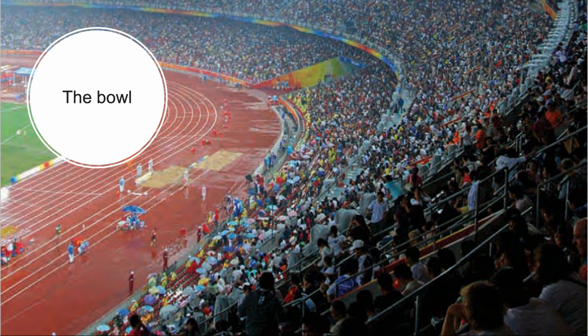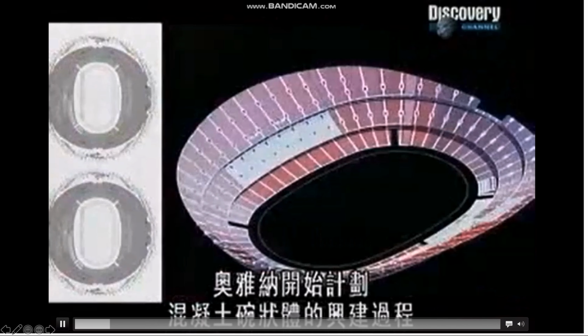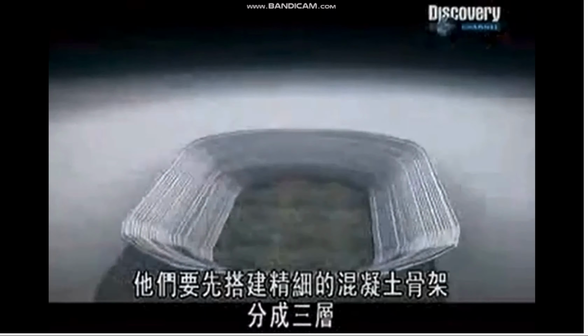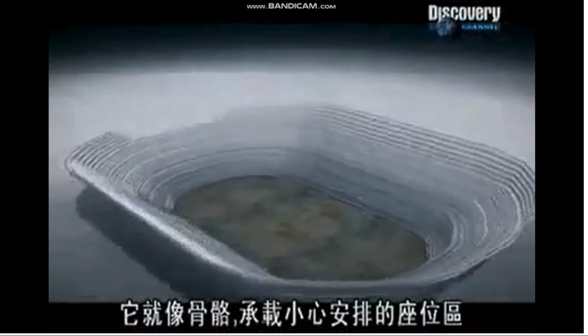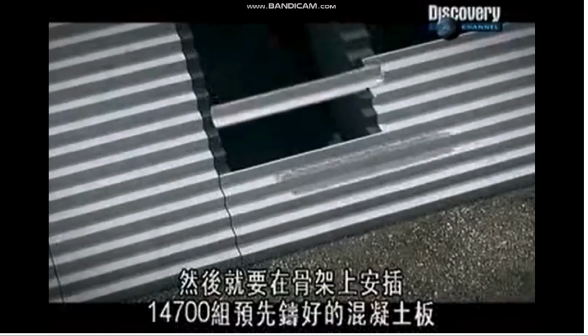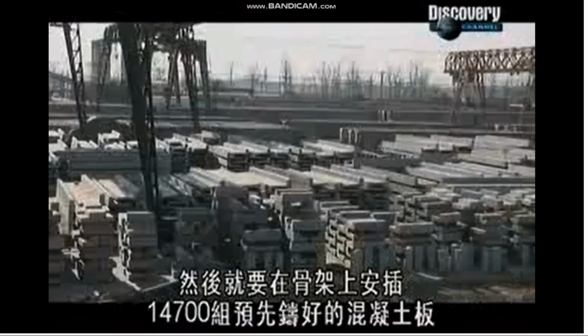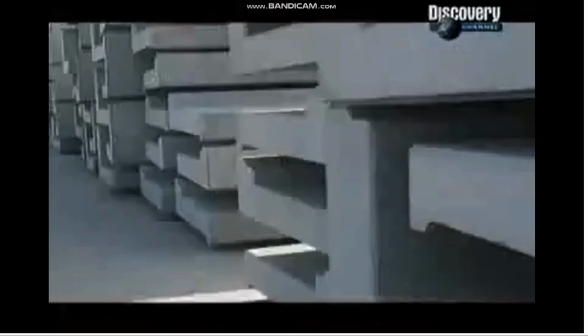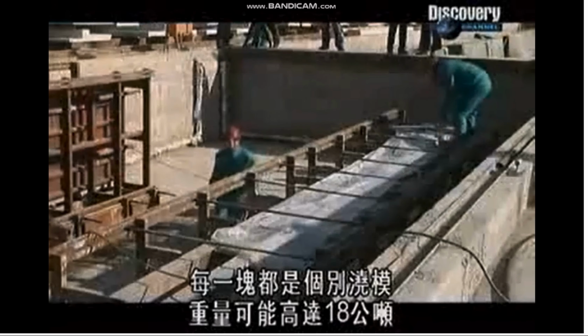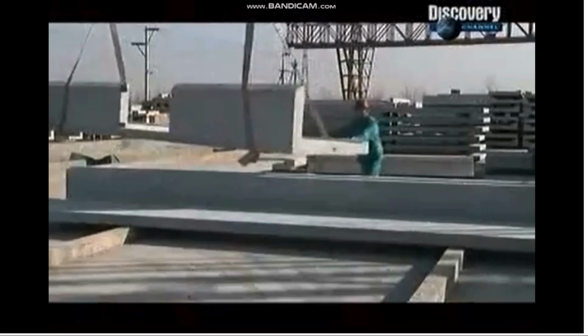Next, we will analyze the stand of the stadium. Arup set to work planning the build process for the concrete bowl. First, they must build an intricate concrete frame in 3 tiers. It's like a skeleton that will hold the carefully cast seating sections. Then, slotting into this frame, the 14,700 prefabricated concrete slabs that will make up the seating stands. The reinforced slabs arrive on site. Each is individually molded and can weigh as much as 18 tons.